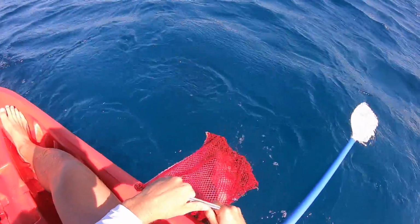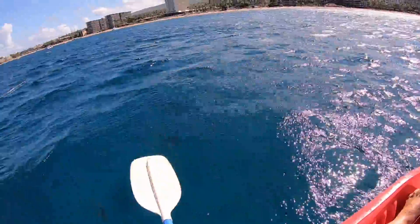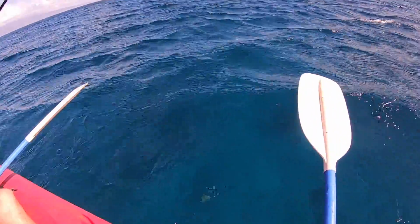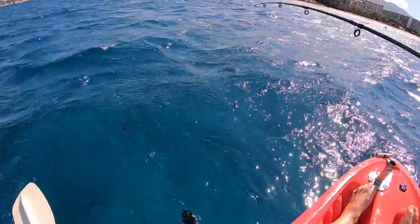That is so cool. That's what we were hoping for, going around to a different side of the island, is maybe get some kind of different fish. And so far we've caught a couple different ones on this side. Yeah, look at right down here. Guys, we got fish following us. They're just hanging out right under the kayak. Look at this, look at this. I got them following my bait right up.